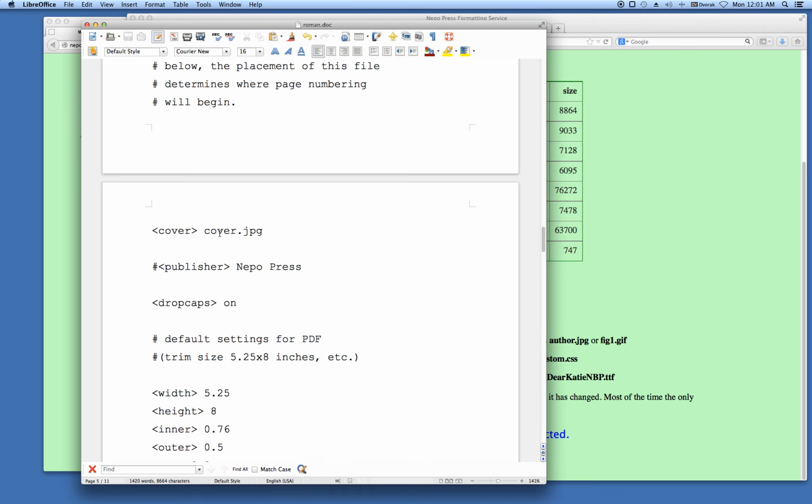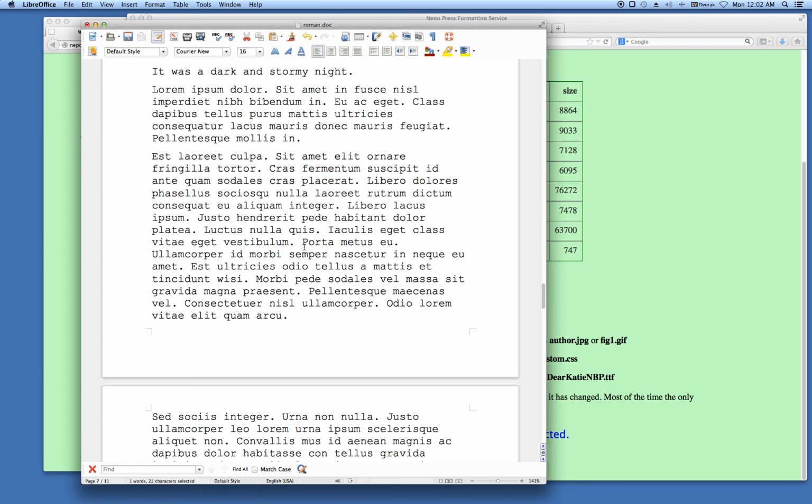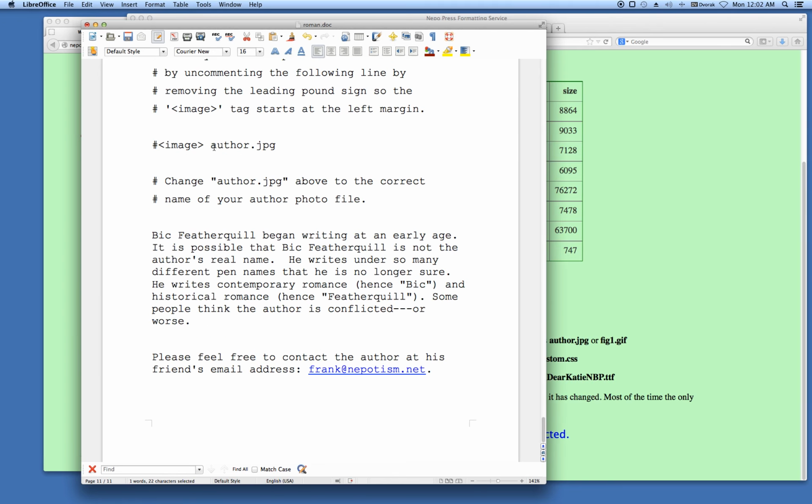So we'll go to our cover tag, and we'll change it from cover.jpg to placeholder cover.jpg. Now, just for fun, let's also add another image. That's the only image I have handy in that directory, so we'll use it a second time at the end of the book. We'll go ahead and pretend this is a picture of the author. Instead of author.jpg, we'll simply use that. Remember, we have to uncomment this image tag, so I delete the pound sign so that the image tag begins at the left margin.